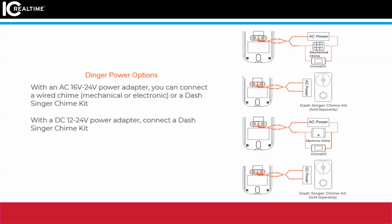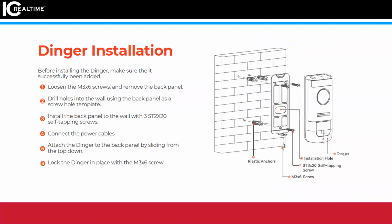Now here we have our Dinger installation. So the dinger installation is extremely simple here. You're going to mount your mounting plate. Once you mount that mounting plate to the wall, replacing the already existing doorbell, you're then going to mount that dinger using an M36 installation screw on the bottom to secure that dinger to the wall.